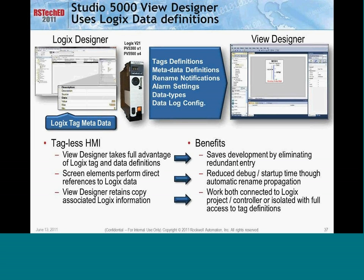It's cached inside of the project that you're building in View Designer, so that information is readily available both when you have access to the Logix project, as well as if you were to take your View project, go home and start working on it. You still have a cached copy of the information, so you can continue to browse tags and data types and use that information when you're building your project.